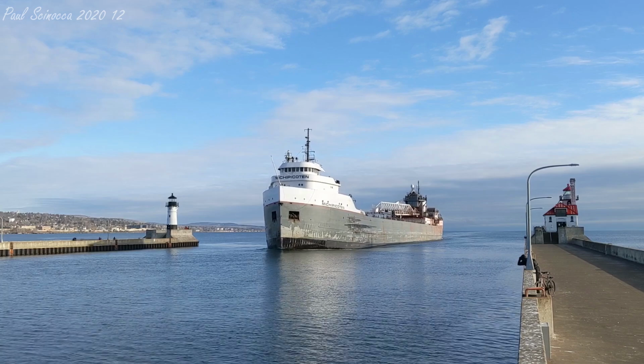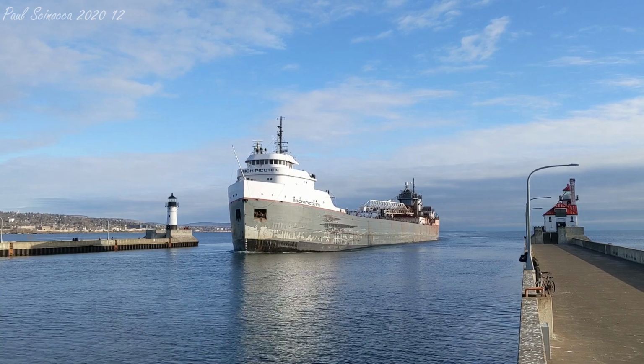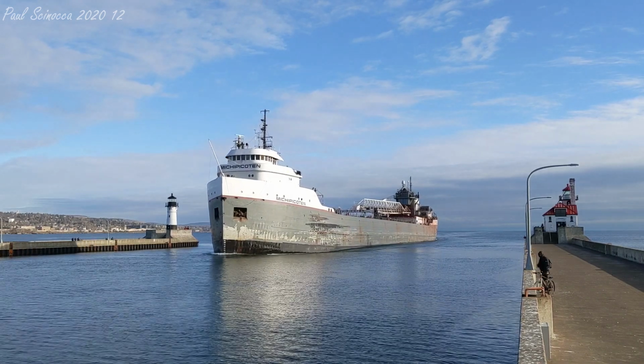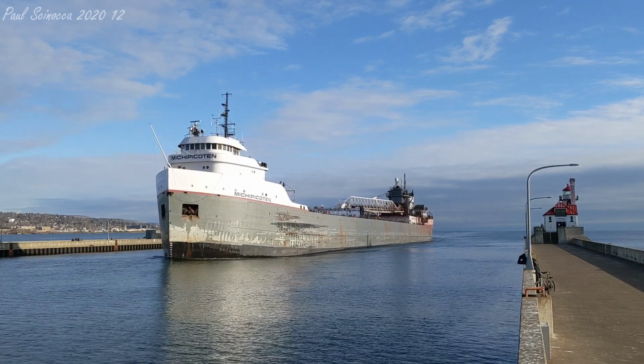The Michipicoten has 20 hatches on her deck, which open into 5 cargo holds located below deck. Each hatch covering measures 35 by 11 feet. She has a maximum carrying capacity of 22,300 tons.